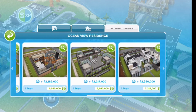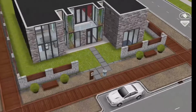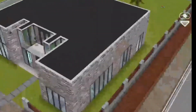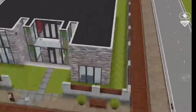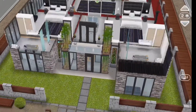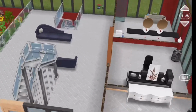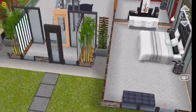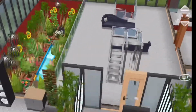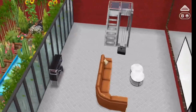And for our next home on our stop of architect homes here in Simtown, we have this home right here. I think this home is a repeat. There's a lot of windows, a lot, but I do like how they all match. But this house is definitely a repeat. I think it's a little bit too much, but that is my opinion. But it's definitely a repeat, as I've said twice before.